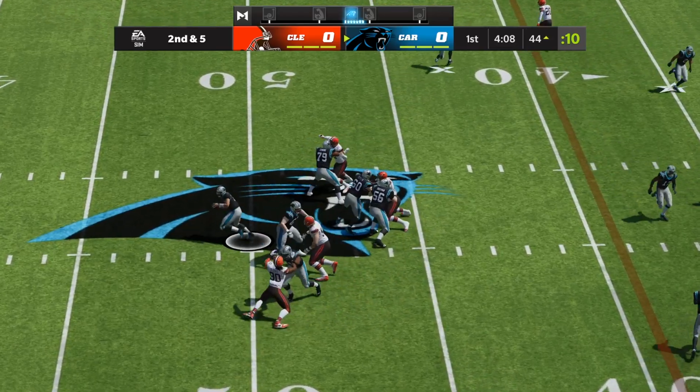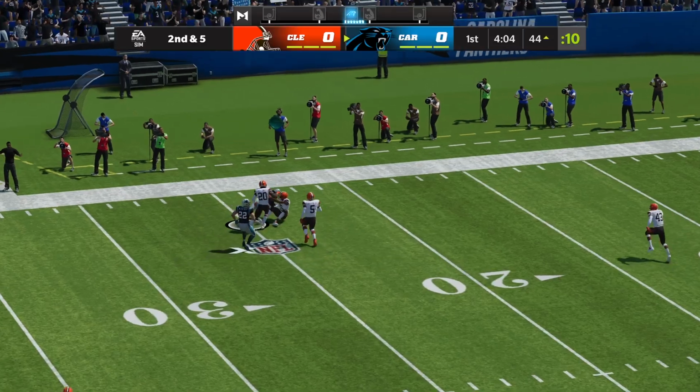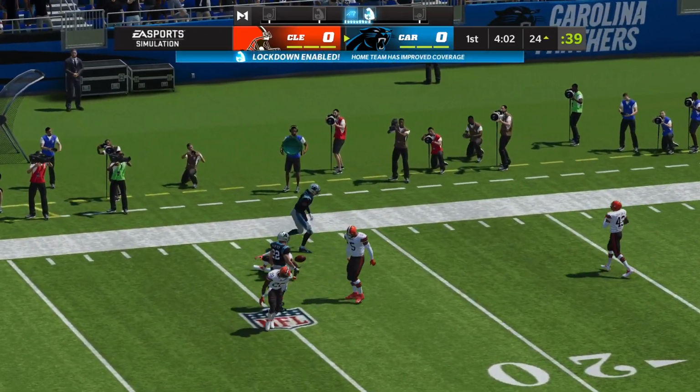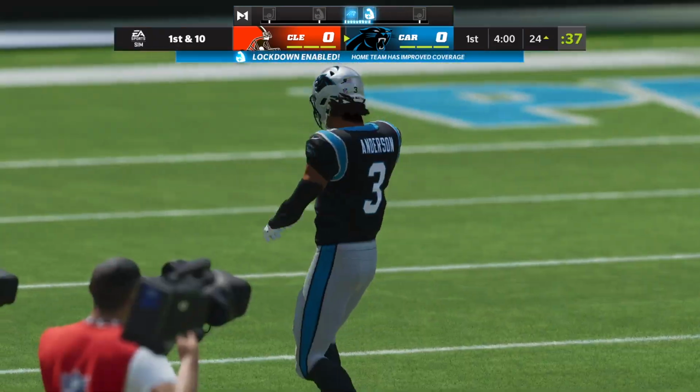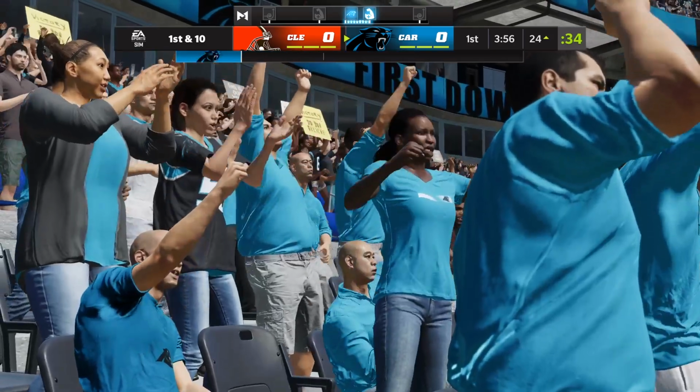Working out of the gun, Mayfield. Got his man, Robbie Anderson. And they're going to have another 1st down as he's going to be tackled at the Browns' 24-yard line. Nice methodical opening drive.